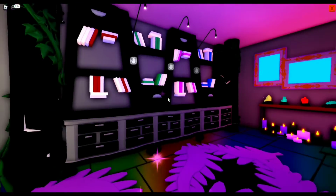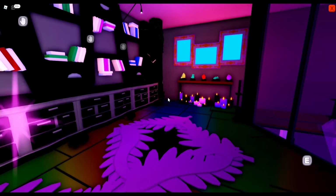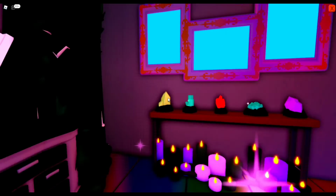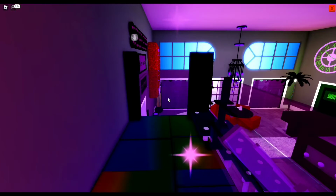I was really proud of these as well. Just a little bookshelf, you know. Little seance area with all my crystals and stuff. I want to turn into a dragon. I just come to this corner. And as always, I'll do a slower tour, like without me talking, after at the end.